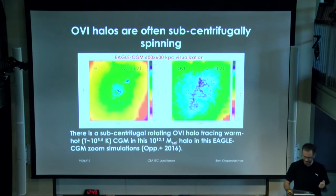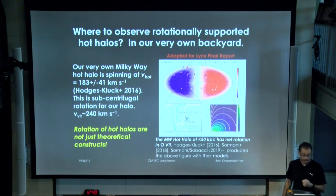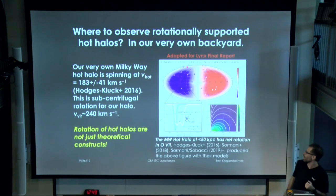So what I want to ask is, can we observe these? Maybe. I found this nice paper by Edmund Hodges-Kluck that says our own Milky Way halo may be spinning with a significant, subcentrifugal rotation velocity of 180 kilometers per second. But the data is very rudimentary here. It's doing centroids of very low-resolution oxygen 7 absorption lines with an R of 400 spectrograph. So this is an advertisement for LYNX.